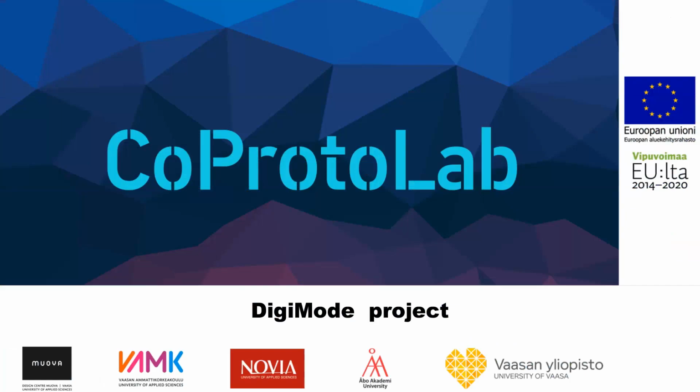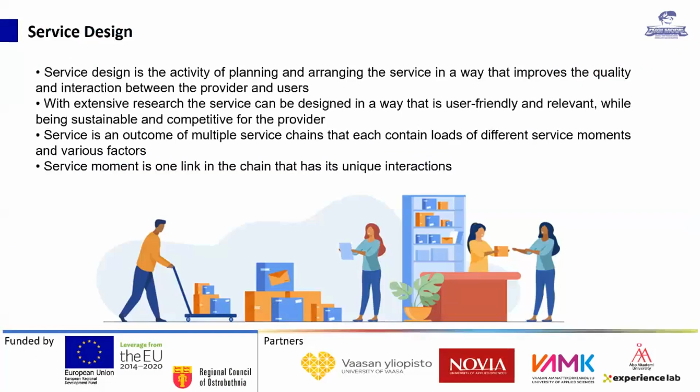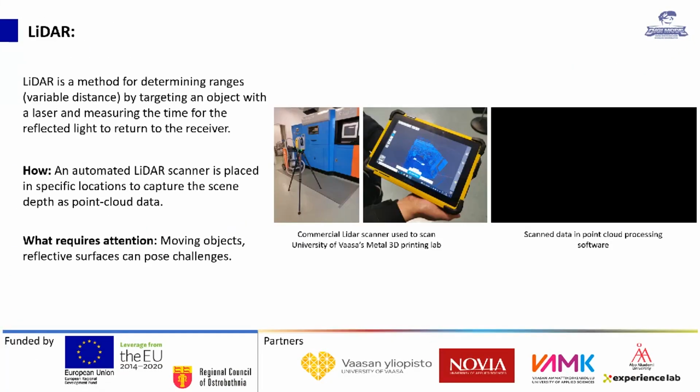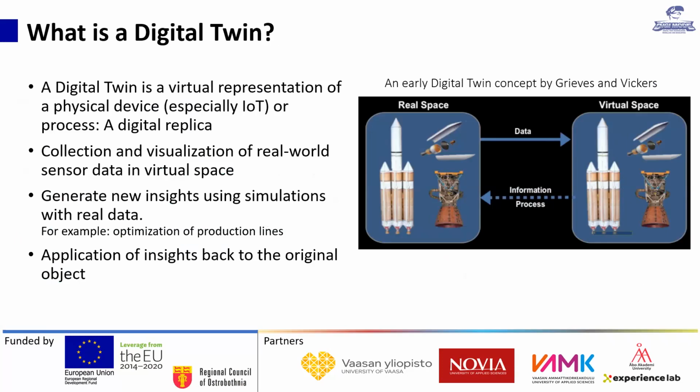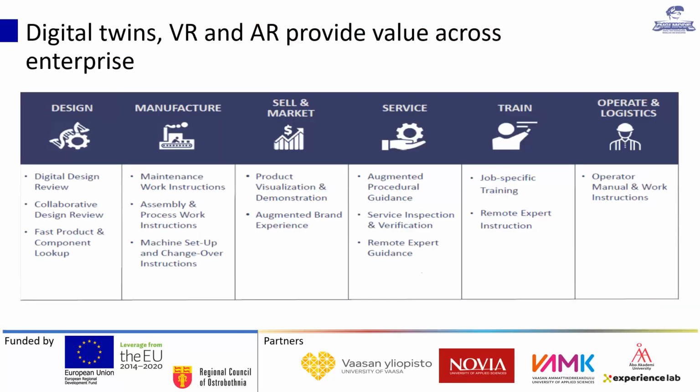For expo centers, maybe I can go back to one of the slides in the beginning so that we can discuss the content creation and the added value for these digital twins. Bear with me. That was that slide.